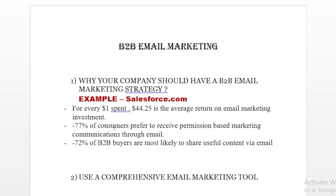So basically, B2B email marketing is a part of your inbound toolbox, and you should leverage this tool as part of your overall marketing strategy. So let's get into the next point.